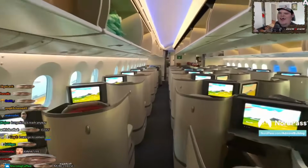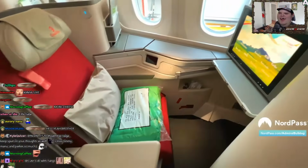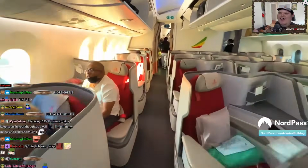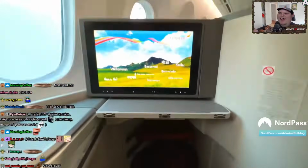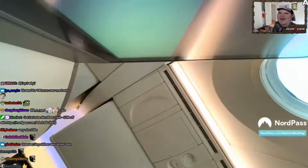Oh, very nice. This is my little pod for the next 14 hours. I like the style of this one. Sometimes they try to do 6 across. Here it's just 4 across. The couples pods are in the middle and the single dudes on the sides. We should do a little bit of a tour. Armrest. Cubby hole. This is not working out.